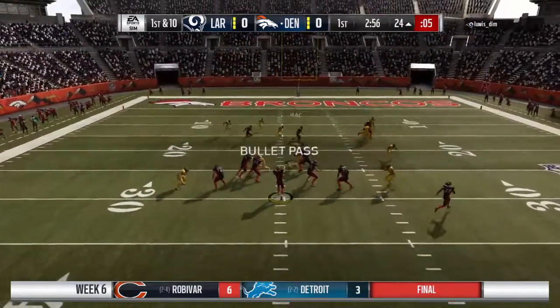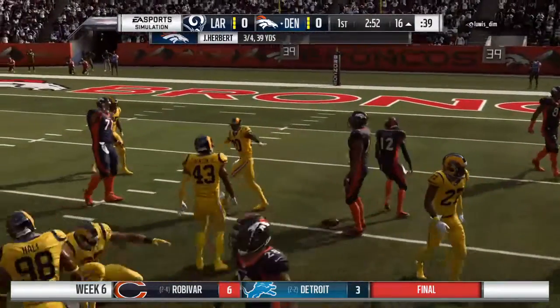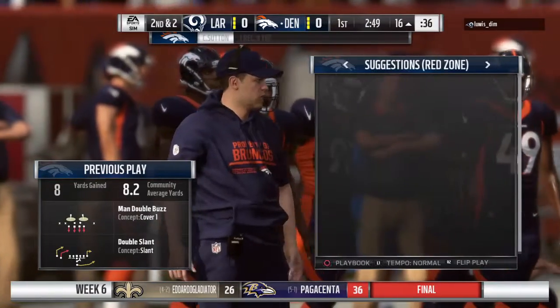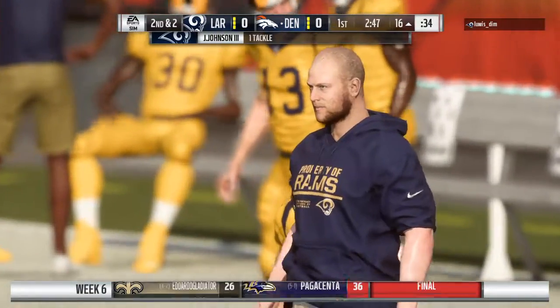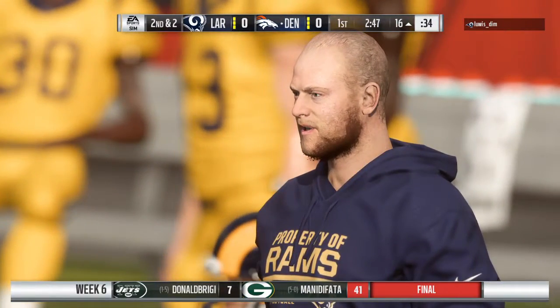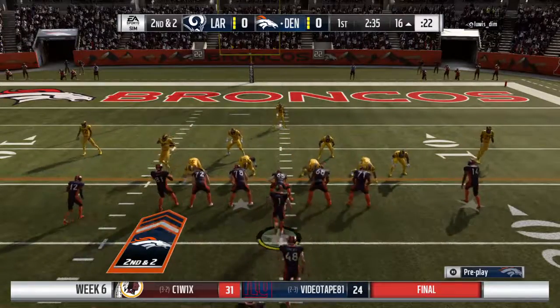They'll look to throw here on first down. And Sutton hauls it in over the middle. And he'll take it down here just shy of the 15 at the 16-yard line. A good pickup there. 8 yards on the first down completion. Facing a 2nd and 2 after that last catch, good for 8 yards.